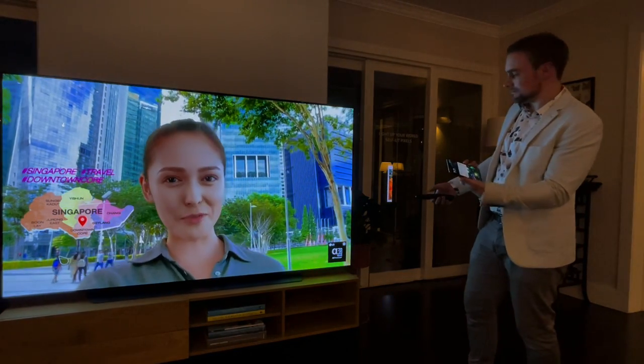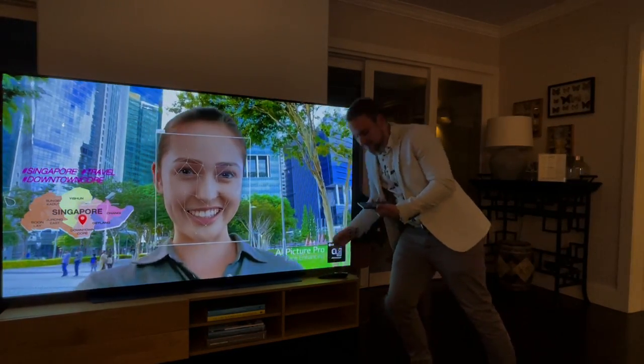I like this city so, so much, and there's a reason why they call it the Garden City.